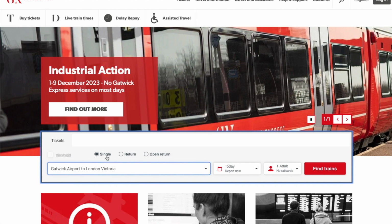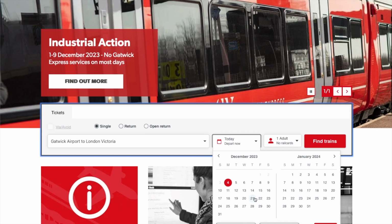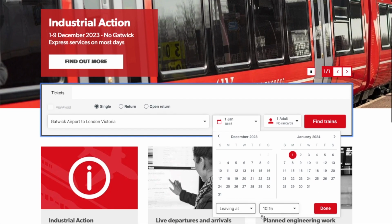You have some options here for a single ticket, a return, which is also a round trip, or an open return, which gives you a bit more flexibility. So you need to select the day. So whatever day you're flying in, you select that, and it's going to ask you what times you want to leave at. So I would give yourself a buffer with your plane.